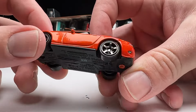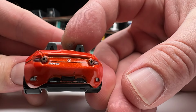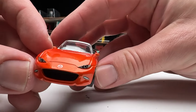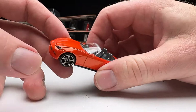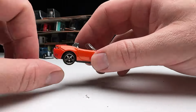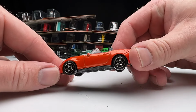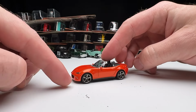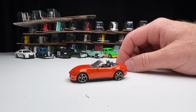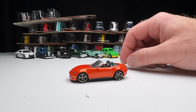Copyright date 2015 on the tooling. Decent detail in the back. Decent detail in the front. So this is a nice little clean model. It's looking pretty good. The orange has metal flake to it. Decent looking. I like these wheels, these Matchbox wheels. This is another wheel that they use on quite a bit of stuff, and it looks pretty good.